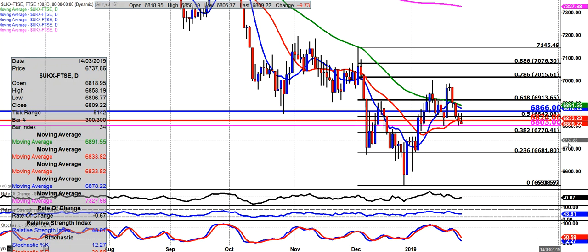Yes, the spread betting platforms are open and they are showing us to be 30 odd points lower. Let's wait and see what the cash market does. Unless you see the market move down to between 67.70 and 67.55. If that does that before cash opens, we are buyers. All right. Apart from that, I can't really say any more.